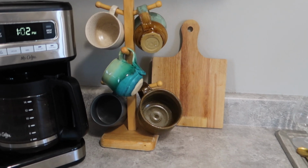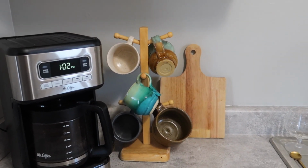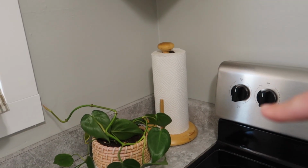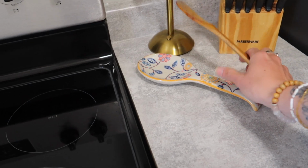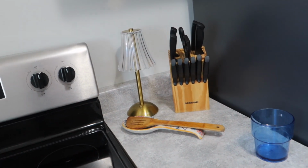As far as kitchen stuff goes, I snagged this little coffee mug holder for like $1 or something. And then I also got a wooden paper towel holder to kind of match. Josh also found this brand new knife set for like $10. And then I grabbed this wooden spoon and this tray also at the thrift for like a couple of bucks.